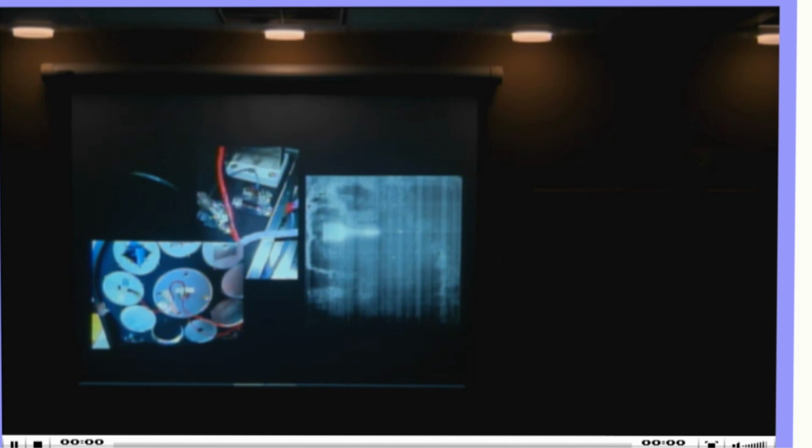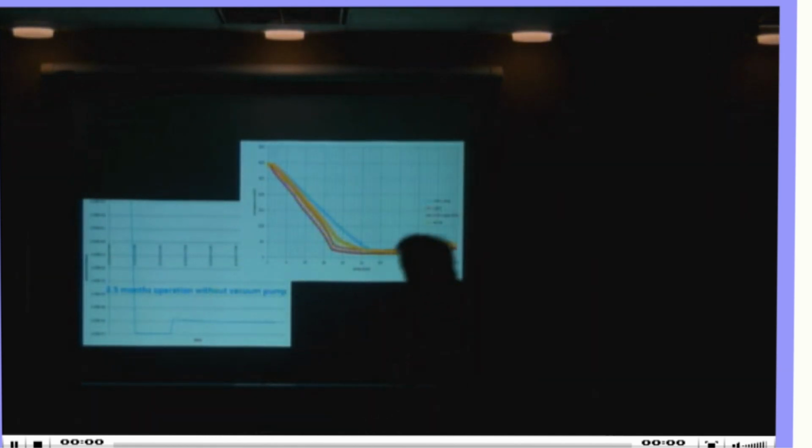What else do we got? And that's just, I think the data curve is so big. There we go.